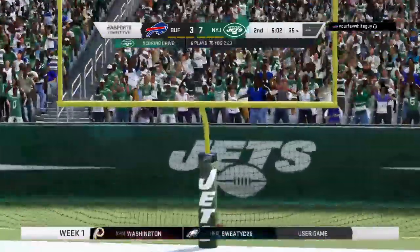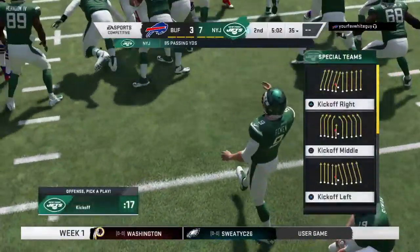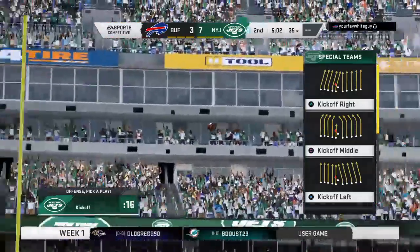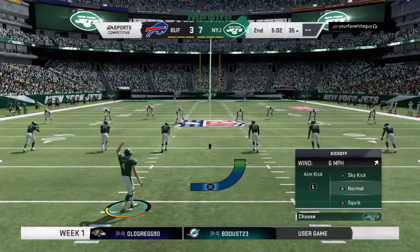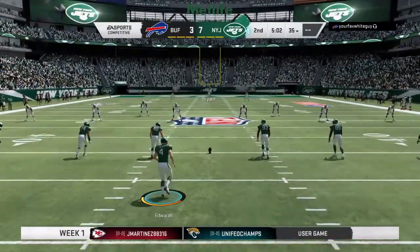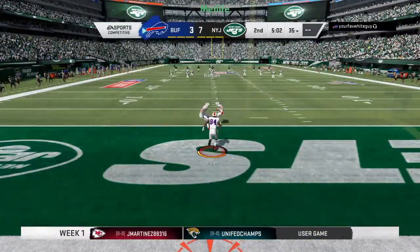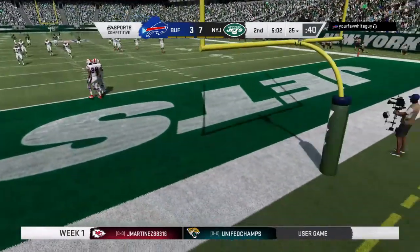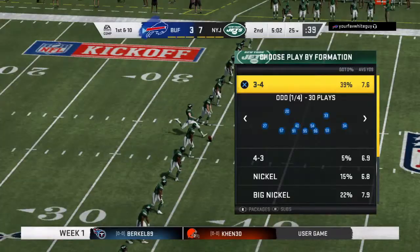Point after, right down the middle. And that makes it a 7-3 lead. Now after the touchdown, it's Lachlan Edwards to kick it away. And they will not get a chance to return this one as it's through the end zone for a touchback.